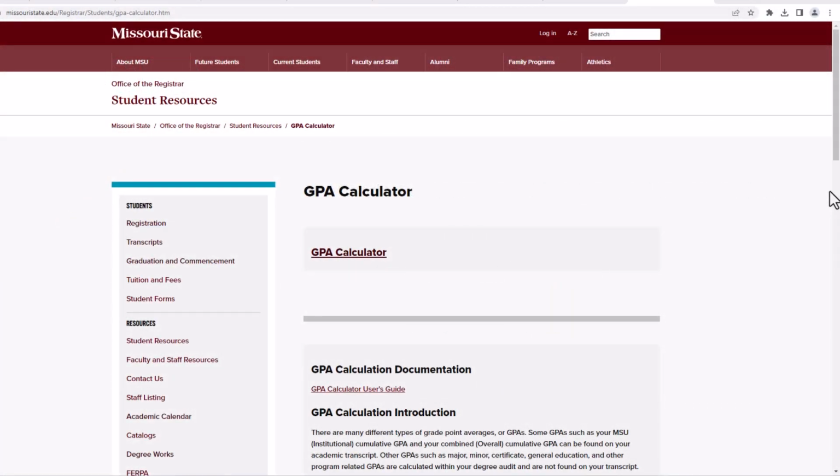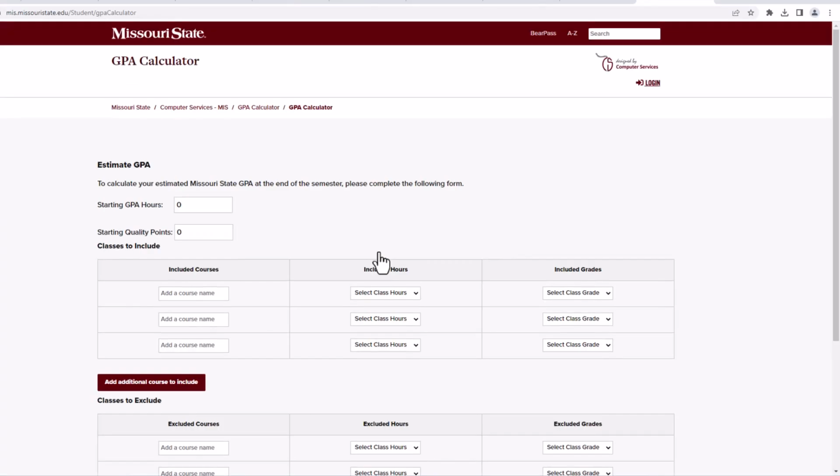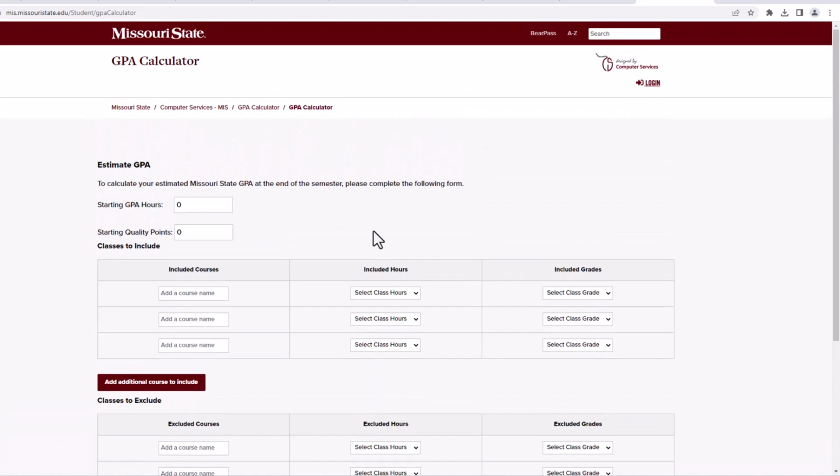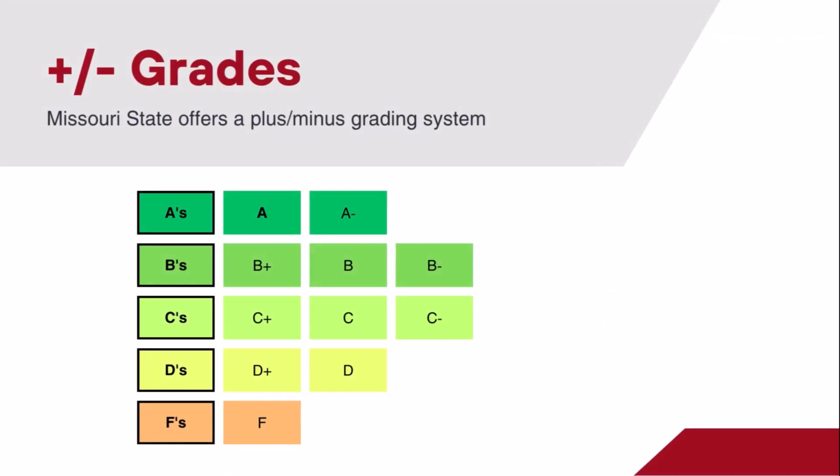The Office of the Registrar offers a GPA calculator, which allows students to determine their GPA throughout the semester. Missouri State offers the plus-minus system for grading. This system indicates the quality of work and provides a different measure and point value of the student's work.